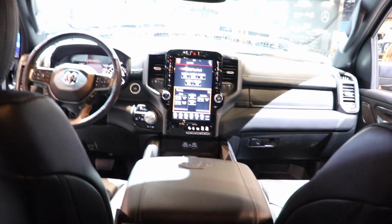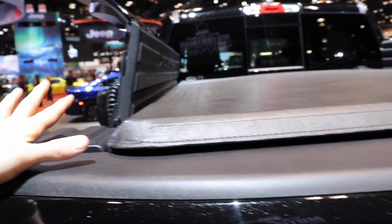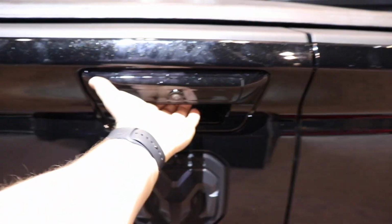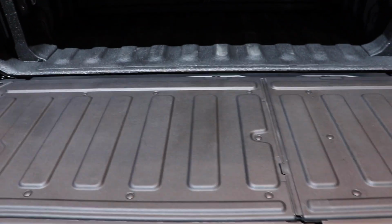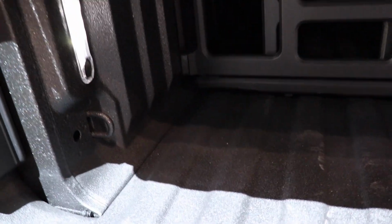Let's take a look at the bed. So with these Ram boxes, a lot of people say that you actually lose a lot of cargo space. I don't really find that to be the case. If you look at how wide they are, they're pretty much the same width as the tires, so you don't really lose all that much. I'll open it up real quick. The tailgate is assisted, obviously. It does slightly cut into the bed space. However, that's where the wheel well would be anyway, so you wouldn't really be using that.